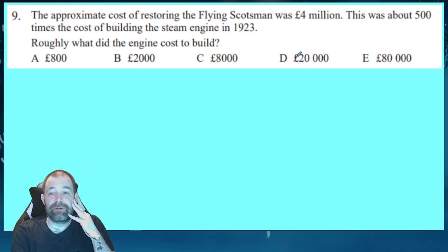I've seen the Flying Scotsman. I think when I was a kid, it was at the National Railway Museum. I'm not sure if it's still there.